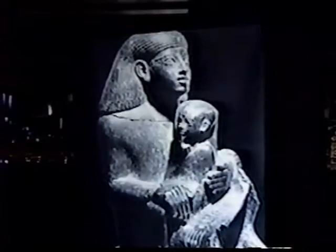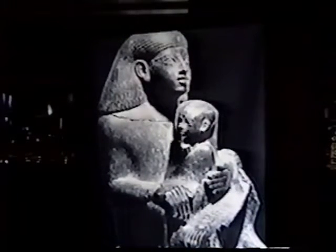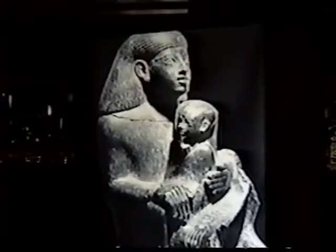Next. And there he is. His name is Senmut. He's the overseer of works. He is her architect. He is her advisor. And here he is holding Hatshepsut's daughter, Neferure. And this is a beautiful piece. Sometimes we get this rap that black men don't make good fathers, that we're not tender. Look at that. Nothing's going to happen to that child while he's holding her.